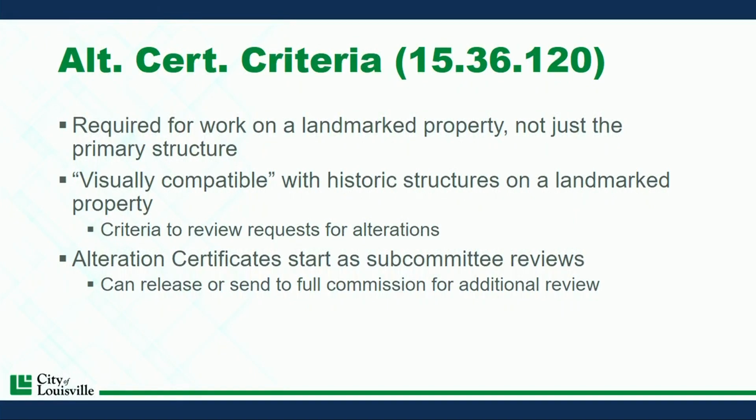Just another note that alteration certificates start as subcommittee reviews, which is the case with this one as well. The subcommittees, which is 2 commissioners via email or meeting as a subcommittee, can either release the request or send it to the full commission for review. So that's what happened tonight. The subcommittee sent this to the HPC's review.